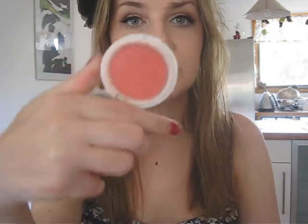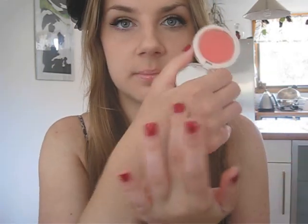Second is a blush that I actually bought when I was in London from Topshop, and it's a cream blush in the colour Neon Rose, and it looks kind of intimidating in the pan, but it's so pretty when you put it on your cheeks. And the formulation is pretty interesting too. It's a cream blush, but when you put it onto your skin and start blending it out, it has a powder finish. I don't know, it's really interesting.